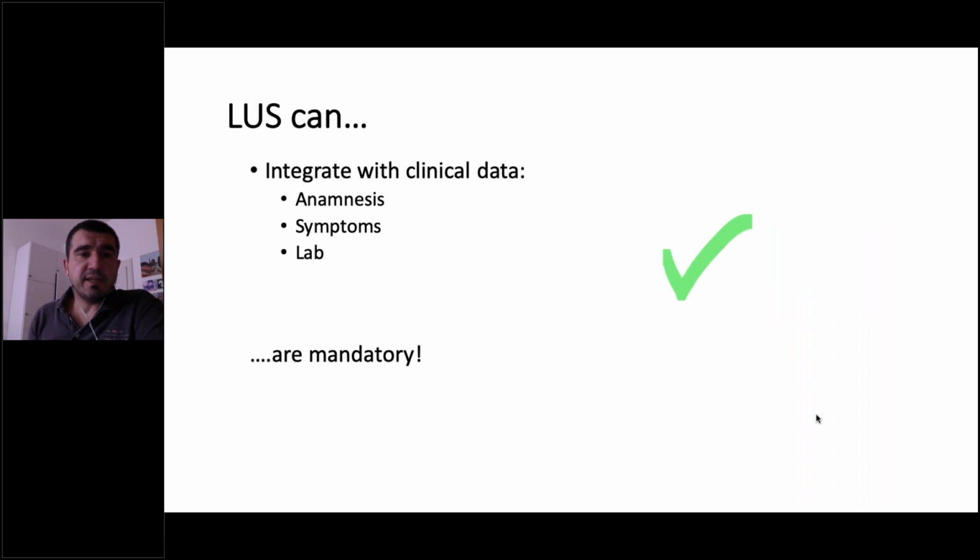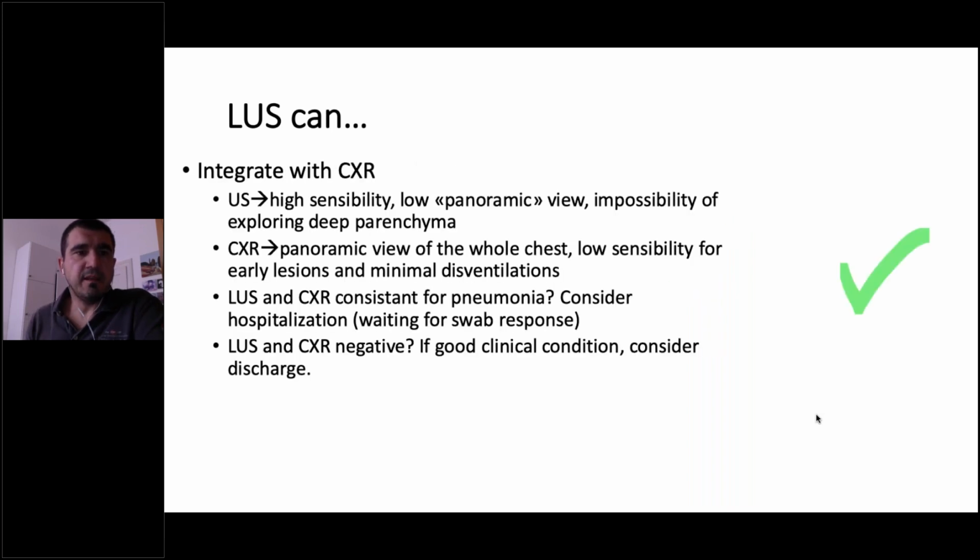But lung ultrasound can integrate with clinical data, so anamnesis, symptoms, lab are absolutely mandatory. Ultrasound can also integrate with chest X-ray. Ultrasound has high sensitivity, low panoramic view, and impossibility of exploring deep parenchyma. Chest X-ray has a panoramic view of the whole chest, but has low sensitivity for early lesions and minimal dysventilation.